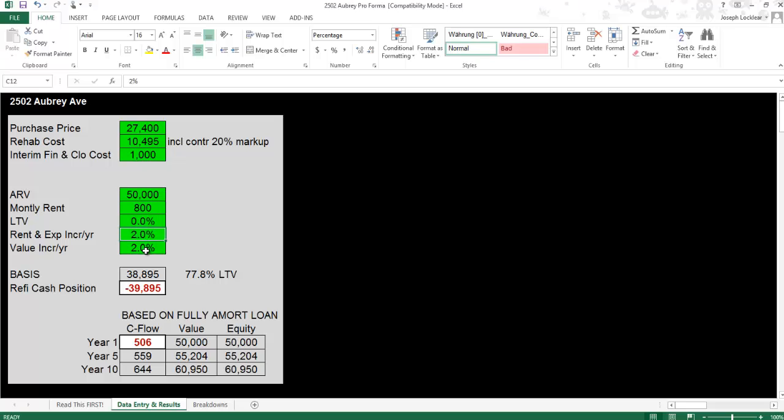2% I put in for an inflation factor. Okay, and 2% applied to the rent and expense increase every year. That's just for the long-term pro forma. Okay, so you're in this at $39,000. That includes putting your appliances in. So let's say you're in at $40,000. Your cash flow in year 1 would be about $506.